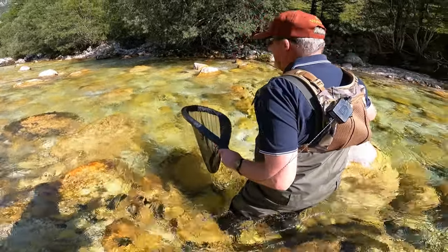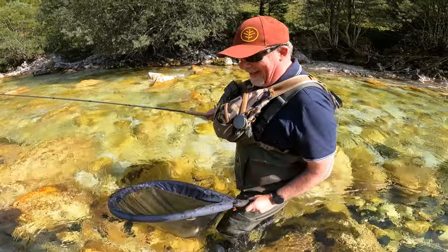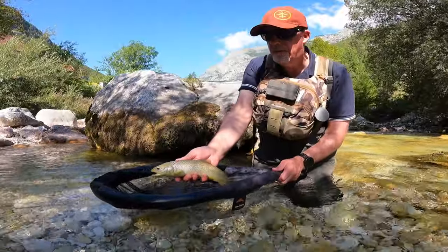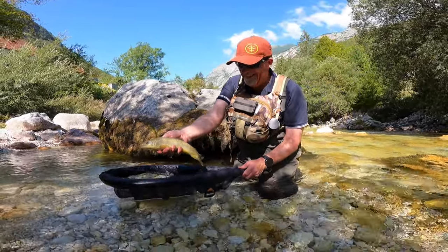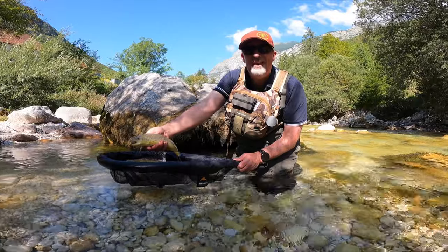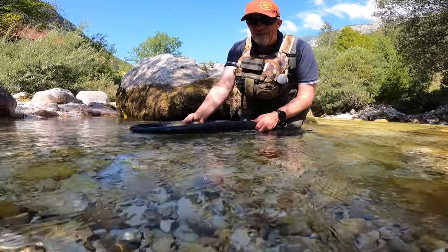And it's a marble trout. First cast. I spent years and years trying to catch a marble trout. Sweet. Stunning, beautiful things, aren't they? Absolutely they are. Beautiful things. Whenever you're ready.